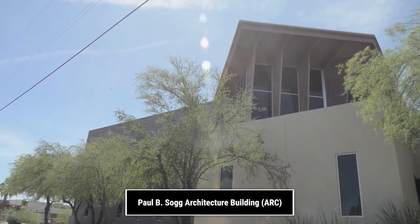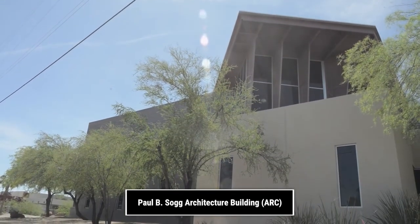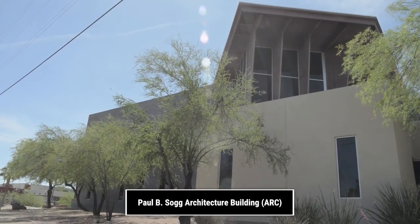Students also have access to a fully equipped wood shop for hands-on architectural experiences for design-build work and for their solar decathlon team-up with the College of Engineering. One of my favorite things about the School of Architecture is that the hallways are like a dedicated gallery to student artwork. So as you travel through, you really get to experience and immerse yourself in the design possibilities and perspectives of our student body.